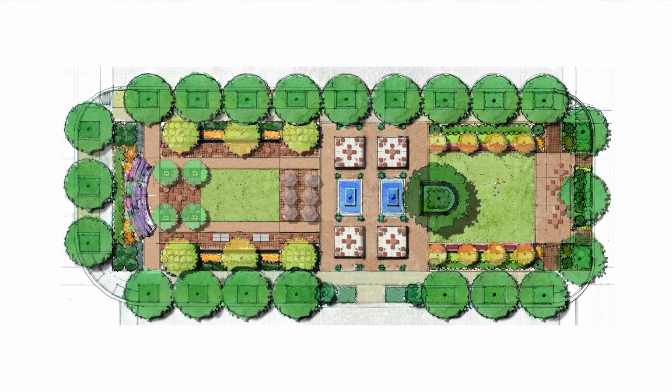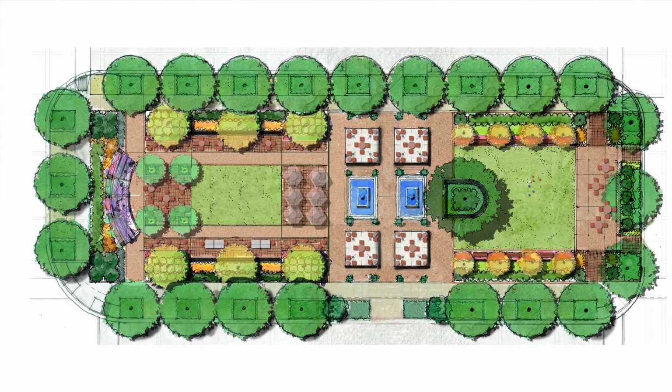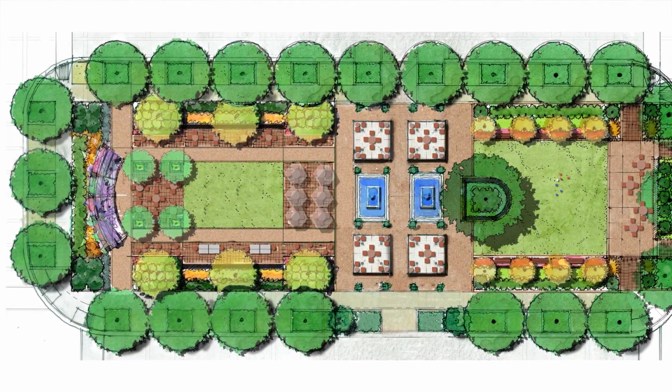And so that project, we created 2 large event lawns with some seating walls, places for outdoor workspace, also outdoor fun. There's some outdoor ping pong tables. It's a place you can go and blow off some steam in between conference calls. It's just a great space.